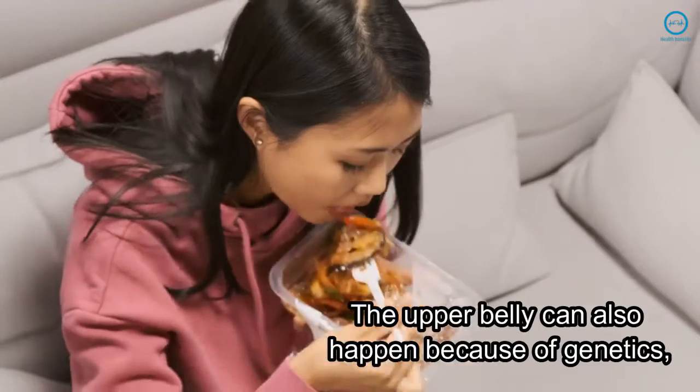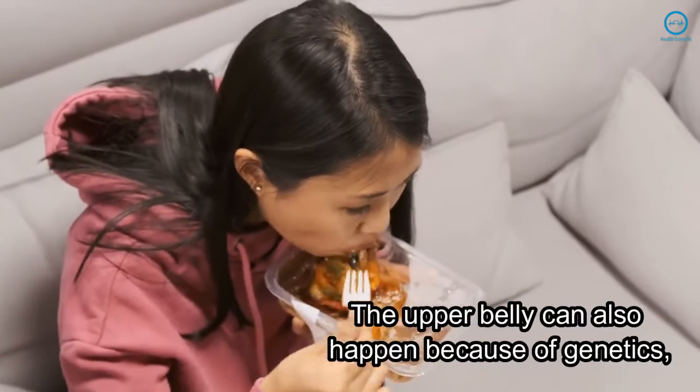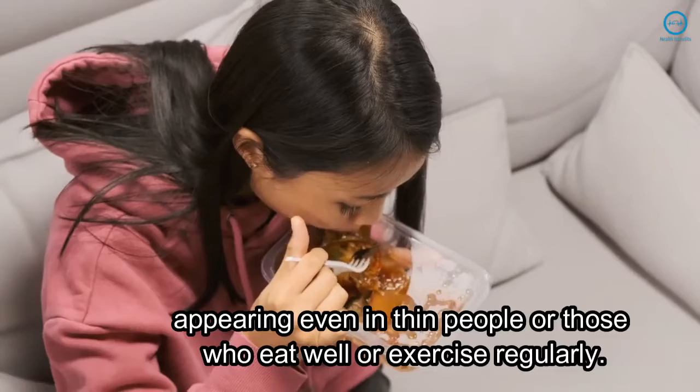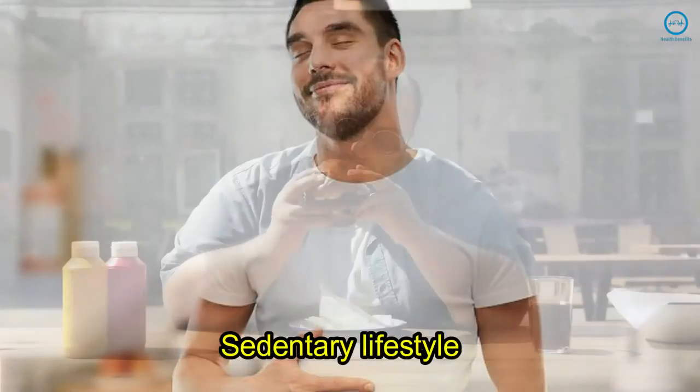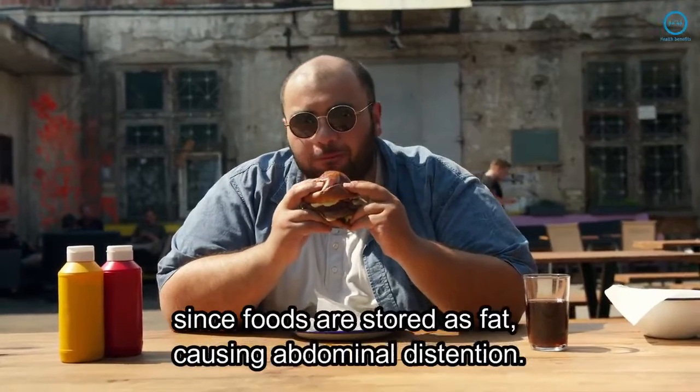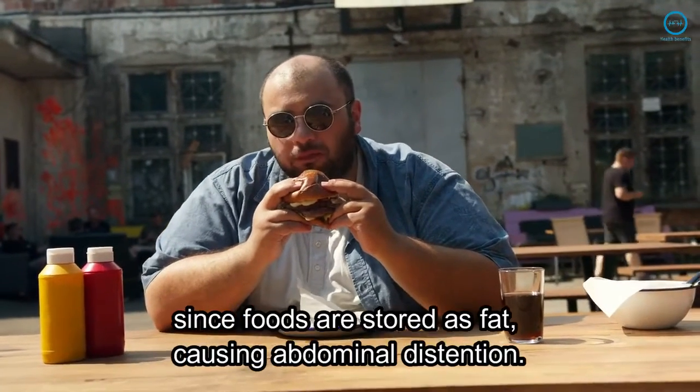Genetics. The upper belly can also happen because of genetics, appearing even in thin people or those who eat well or exercise regularly. Sedentary lifestyle. The lack of physical activity can also cause the upper belly since foods are stored as fat, causing abdominal distension.